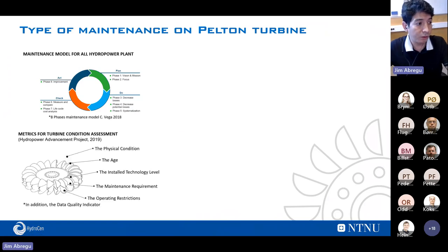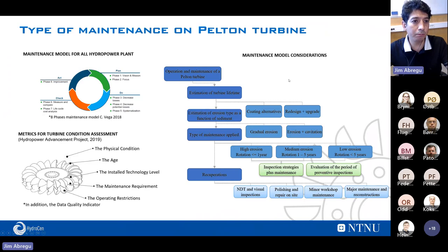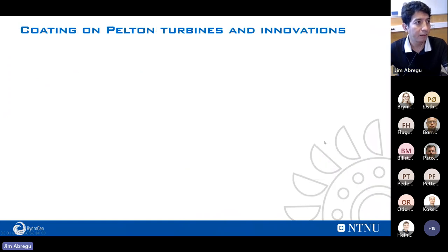It depends on the condition of the turbine too: the physical condition, the age of the turbine, the installed technology level, the maintenance requirements, and the operation restrictions. And the other is the consideration about the sediments. If the power plant has high erosion, medium erosion, or low erosion, what is the strategy that you're using for that? And the other factor is the coating.